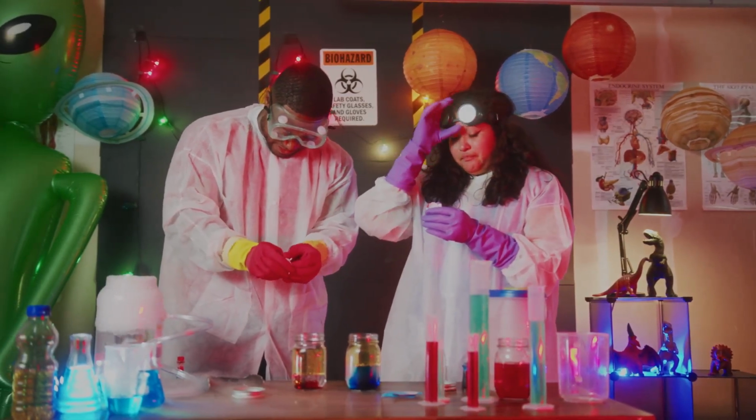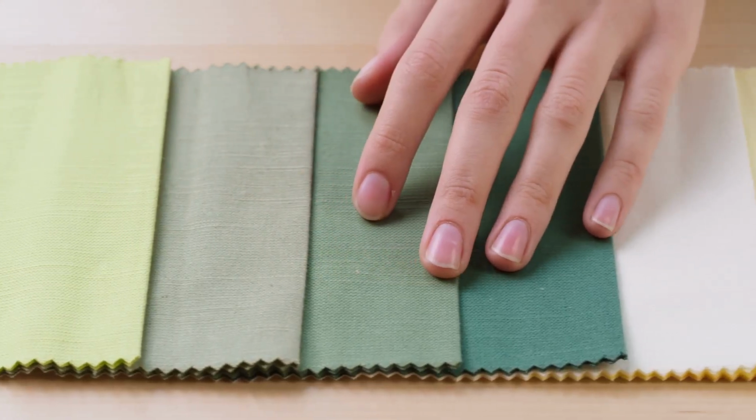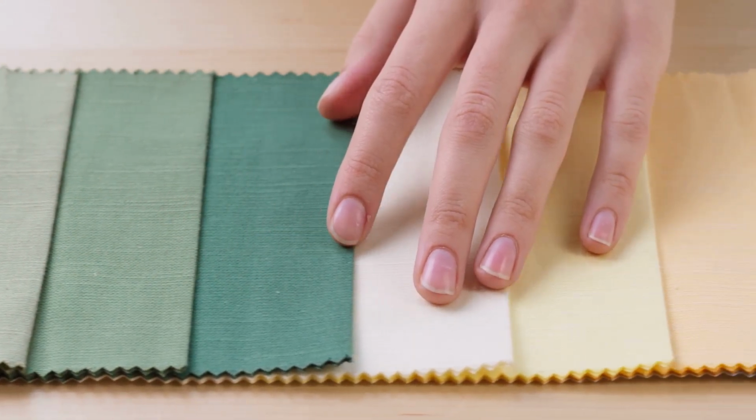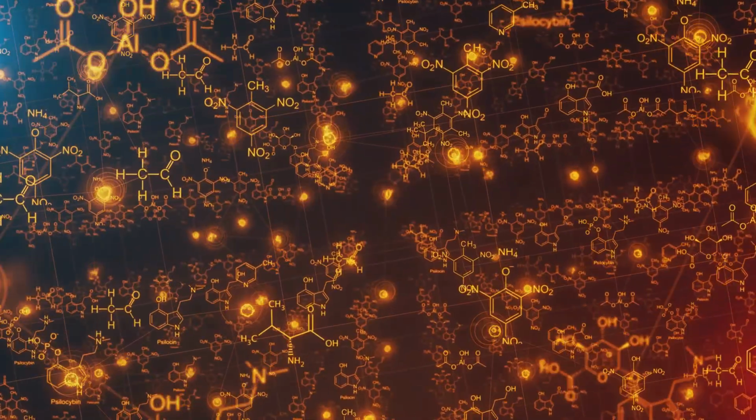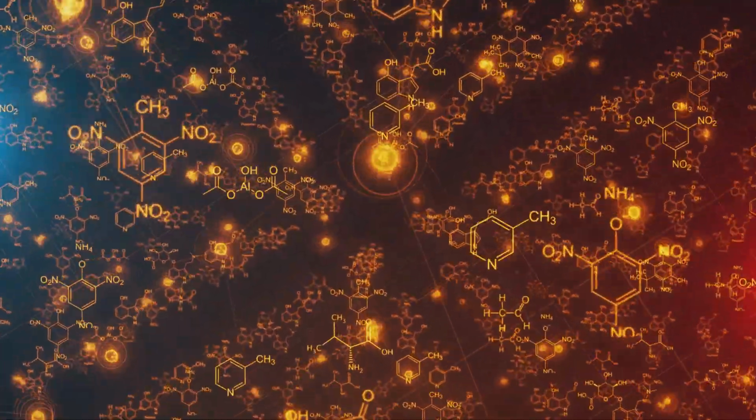Now, let's talk about the science behind it. Imagine a coffee mug that changes color when you pour hot coffee into it. The same principle applies to these fabrics. The molecules in the dye rearrange themselves, altering the wavelengths of light they reflect and absorb. This process is reversible, so the fabric can switch back to its original color once it cools down.